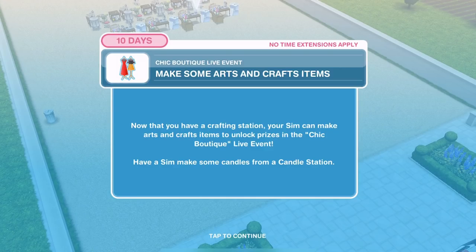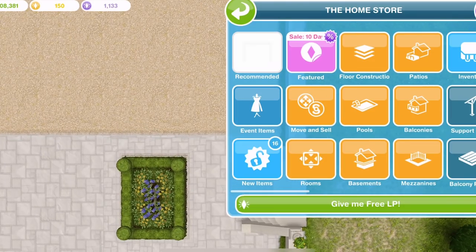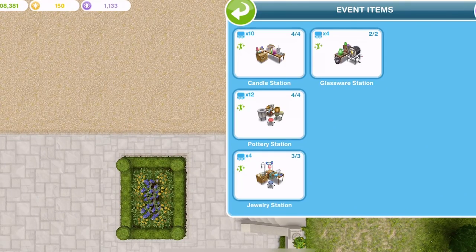We have to collect arts and crafts items, so it will take you through a tutorial of how to do this. First thing you have to do is to actually place the arts and crafts tables, the crafting stations, but most of us have probably done one of these events before, and so we will have the crafting stations already down. If you haven't got them down, they're possibly in your inventory, or if you've never done a live event before, they will be. I will just show you. If you go into your home store, you have an event items tab there, and that is where they will be.